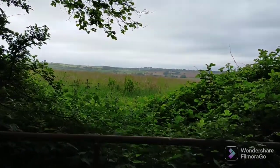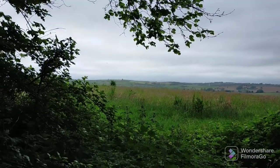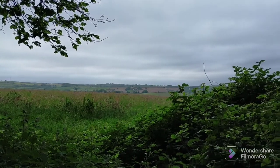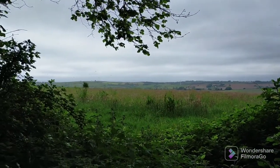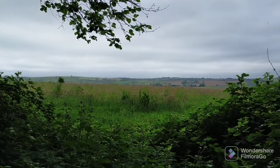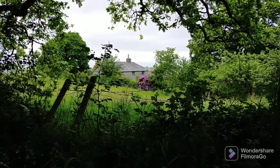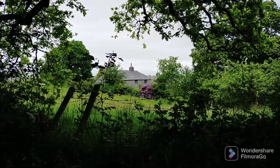I'm possibly spending a bit too much time mooching around now, just enjoying being out in the country lanes and looking around. But, why not, yeah, there's worse things to do or worse things to be getting up to. Nice old farm cottage there. That would be a really, really nice place to actually live, I believe.